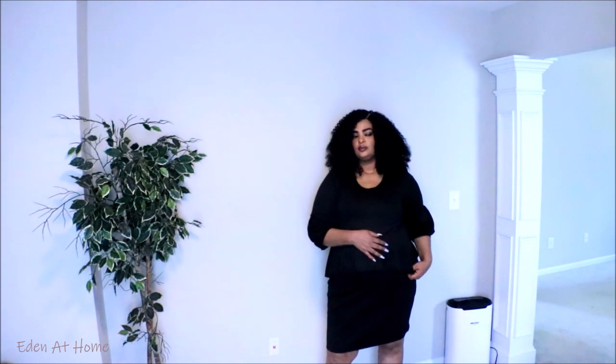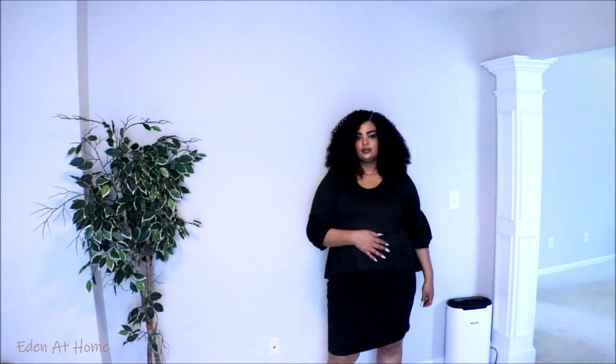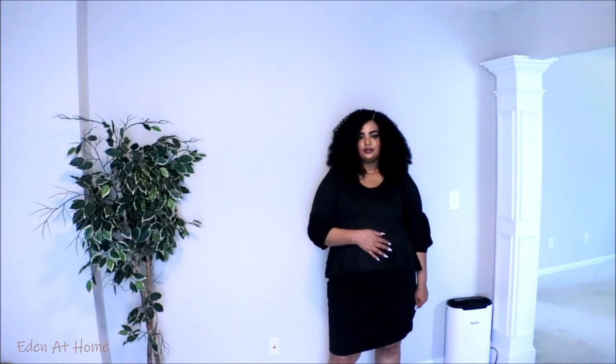Next is a formal dress. This is so beautiful, you guys. This is amazing. I haven't worn a formal dress for so long because I gained some weight, but this one is perfect. You can wear this for work or if you have an interview or anything. This is very classy. I love it so much, you guys. And the material is amazing. It's out of this world.